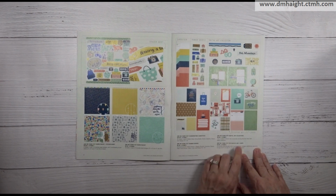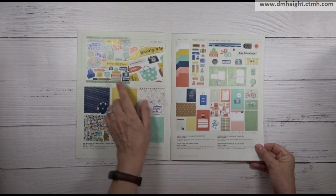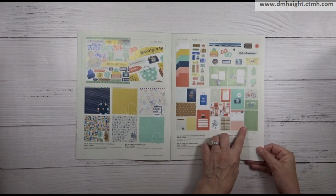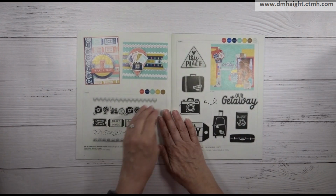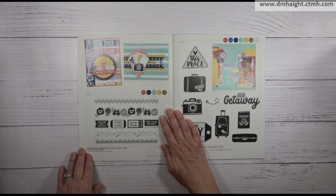We have the Are We There Yet? Picture My Life cards with a lot of the different icons and other colors. They're part of the collection. You can use these on scrapbook pages and cards and pocket pages. Nice. Okay. First stamp collection is the Are We There Yet?